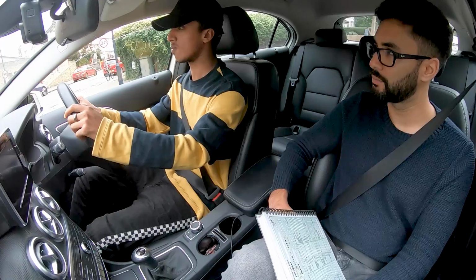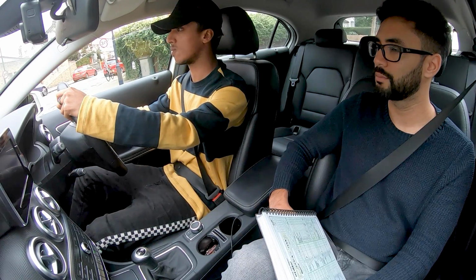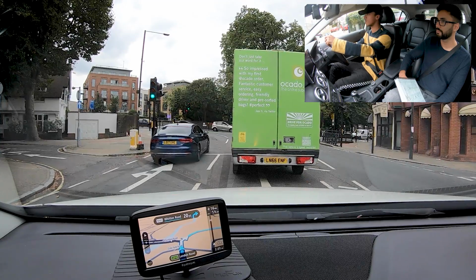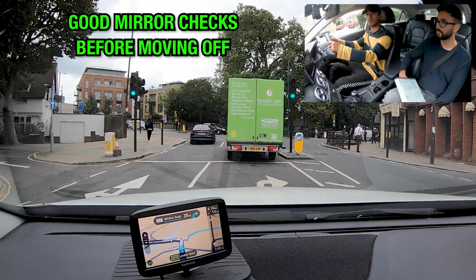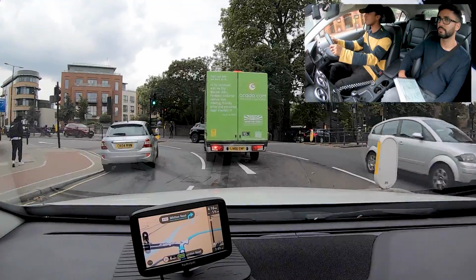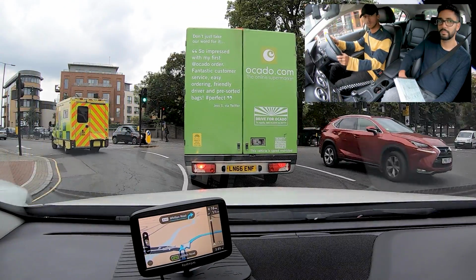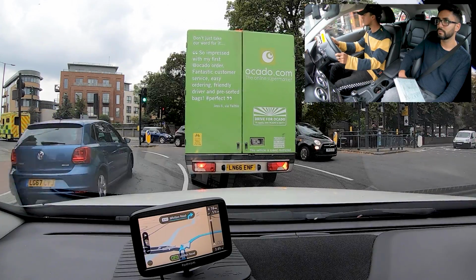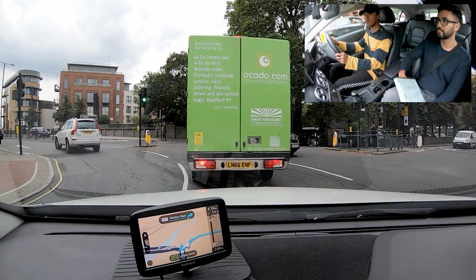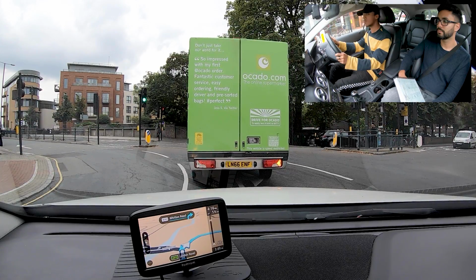Naveen's phone starts to ring, and for a second he was about to reach for it, but does the correct thing of ignoring it. Turn right. Naveen approaches this junction correctly and proceeds when it's safe.